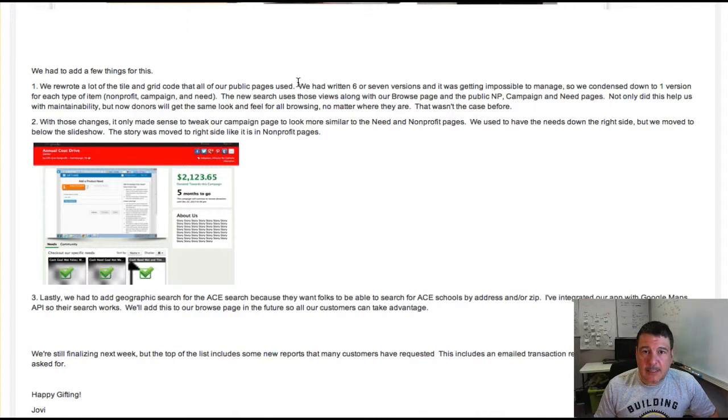We've got a bunch of cleanup coming too. We're always trying to make our admin side easier, so it's a lot quicker for you to add needs and add campaigns. So be looking for changes there.